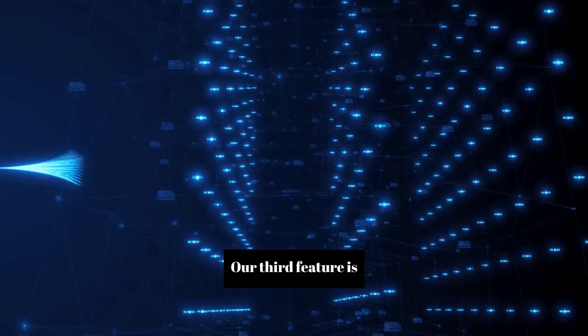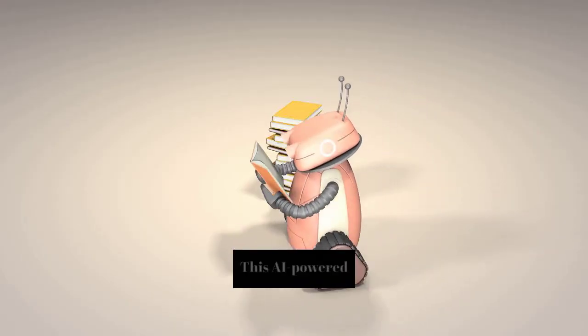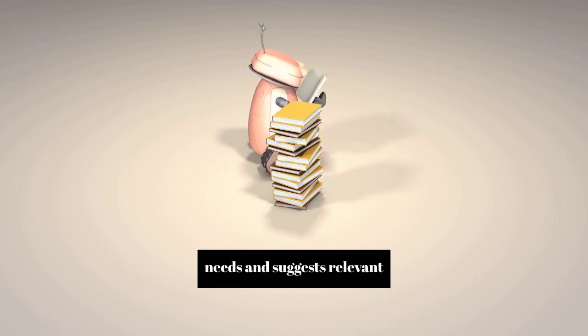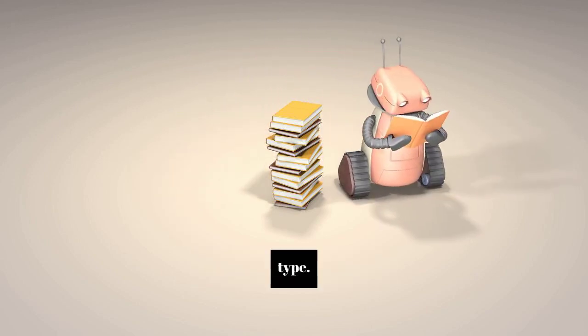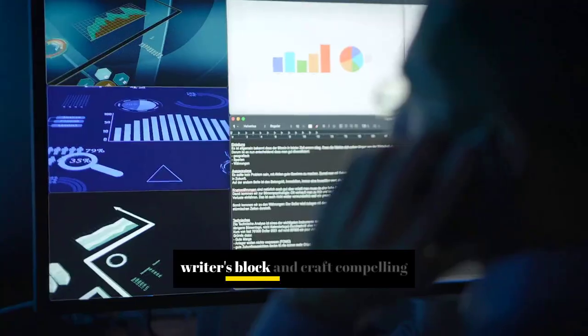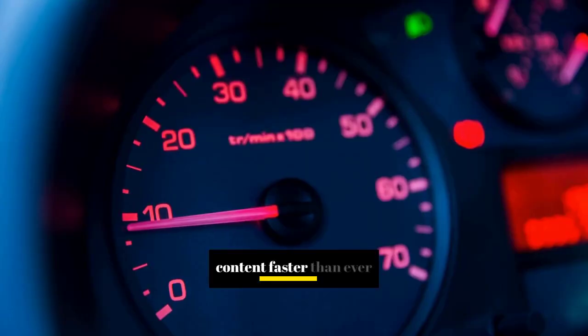Our third feature is predictive text generation. This AI-powered tool anticipates your writing needs and suggests relevant phrases and sentences as you type. It's like having a writing assistant that helps you overcome writer's block and craft compelling content faster than ever before.